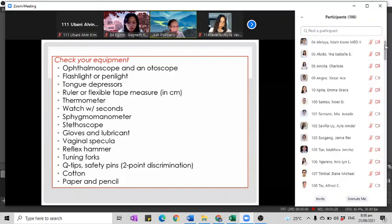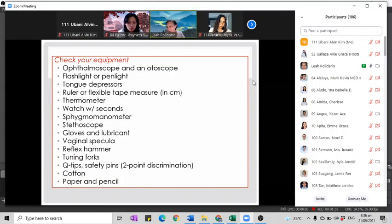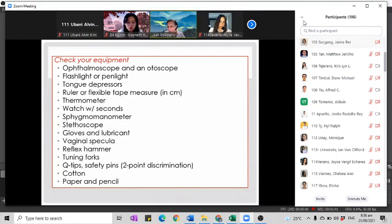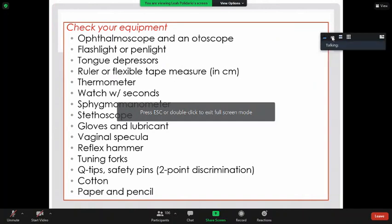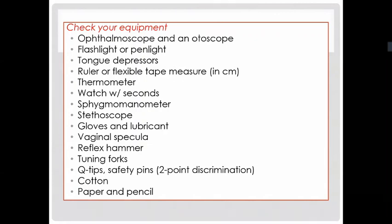Then for your textbook, we will be using Bates physical diagnosis. Can also use as reference Campus physical diagnosis. So at this point, do you have a question? So wala. Doc, when po kailangan, Doc? During clinics. This will be used during clinics.